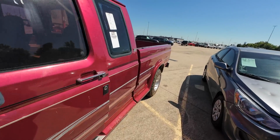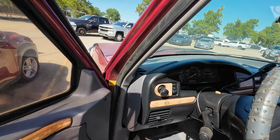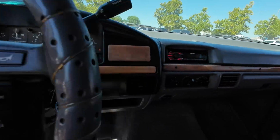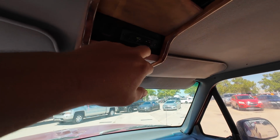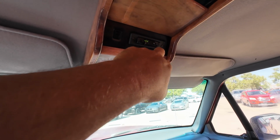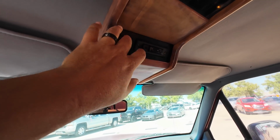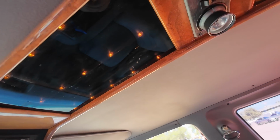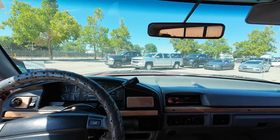I'd like to know what it's got under the hood, the 5.0, the 5.8, I don't know. This has been here since June 13th, so it's been sitting here a while. And that thing, I don't know how to shut that off. There we go. You got your little mood lighting right here, which is real nice.